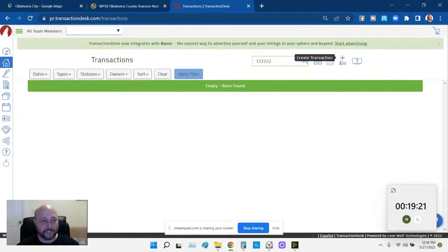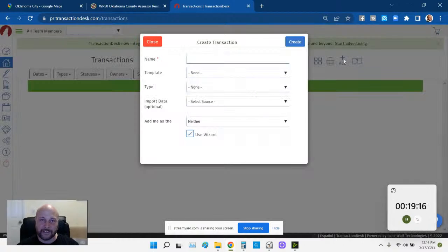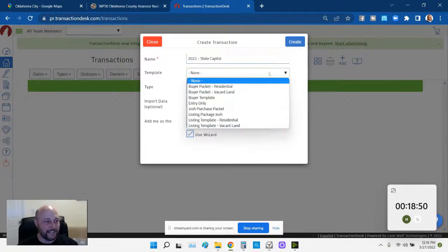So first thing you want to do in Transaction Desk is over here, the little add button in the top right, click on it, boom. And this pops up right here. And you're going to name the transaction. Now, I love putting the year at the beginning of each transaction, because when you go back and sell that house again or sell that land again, it's good to already have distinguished the old folder from the new folder. And then I'm just going to put state capitol. Perfect. Right there.